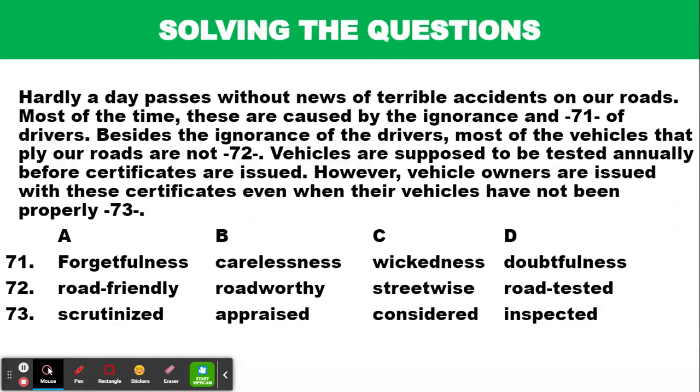So we are going to read the passage, and then when we come to each numbered gap, we pick a word from the options lettered A to D to fill in the gap. Okay, the most suitable among the four options. So let's begin.